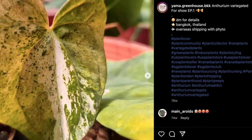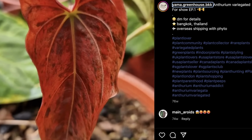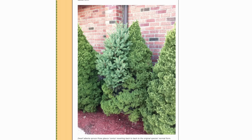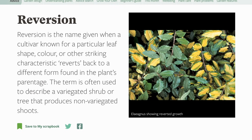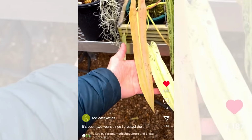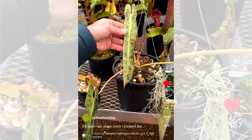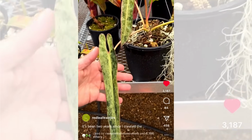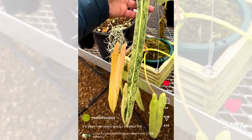These mutations don't always pass on to the next generation, and they don't always affect the same species in the same way. Though they are beautiful, many times they can go back to the original genetic set in a process called reversion. Though it's a slower process, these sports can also occur in seed production, such as the variegated Spiritus Sancti by Dom at Red Leaf Exotics. I know there's been some controversy about his past, but this is simply a good example of genetic mutation that can occur in sexual propagation.